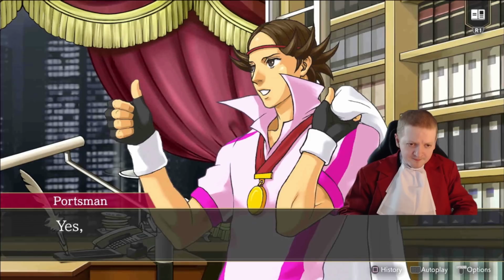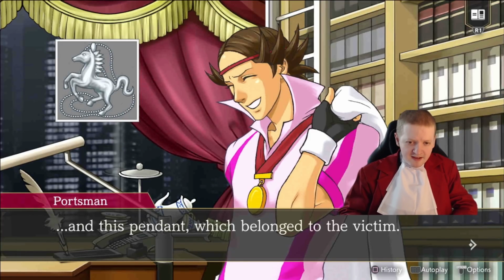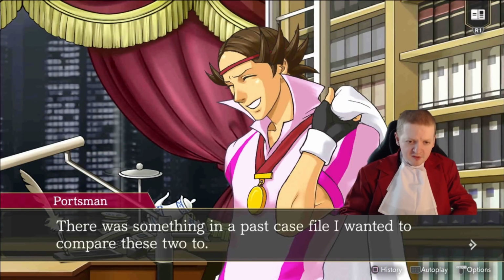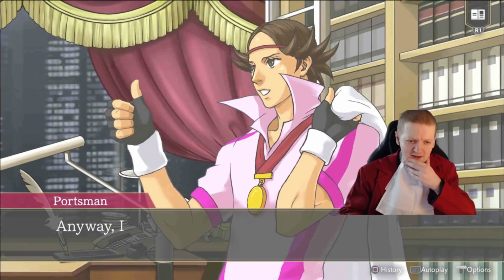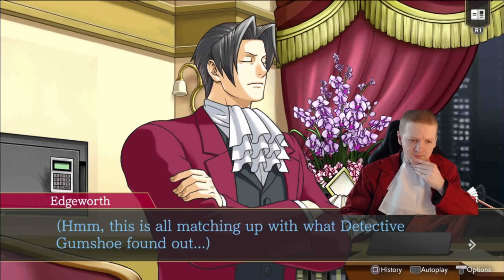A gun and a pendant. Yes, this gun, which was the murder weapon. And this pendant, which belongs to the victim. And why were you taking them to criminal affairs? There was something in a past case file I wanted to compare these two to, but it all has nothing to do with this case right now. Anyway, I believe you find a long paper trail I left you to your satisfaction.